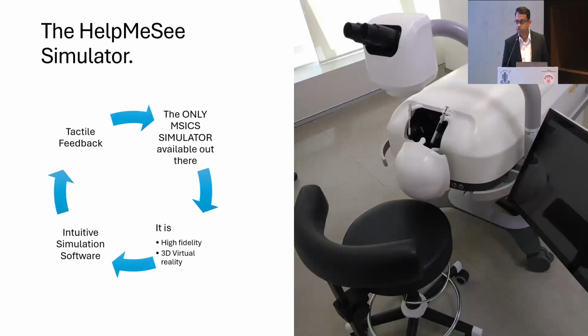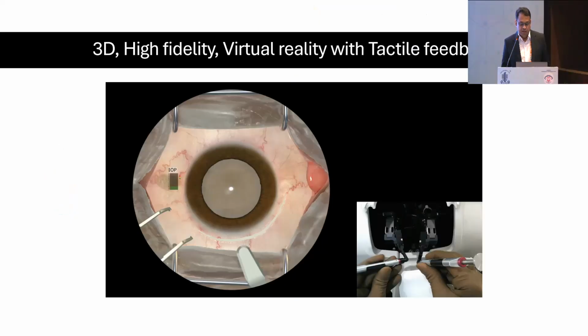This is the picture of the Help Me See eye surgery simulator. It's the only simulator in the world which simulates the M6 procedure, it's the only simulator which has tactile feedback, and it's the simulator where we can use for performing the incisions. And let's play this video.